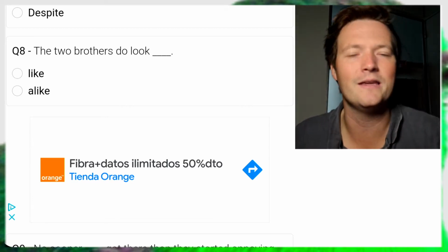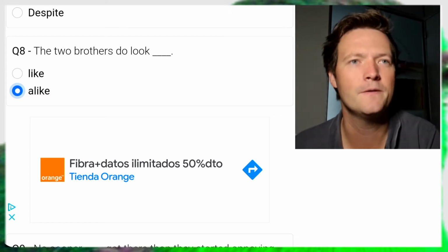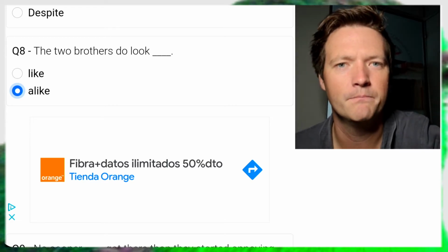They look alike. Yeah, and if they don't look like each other, they look unalike, right? Yeah, they look similar to each other. That's a word that people don't know a lot of the time. Okay.